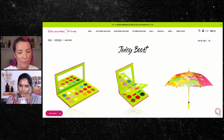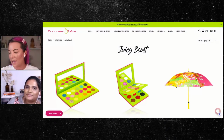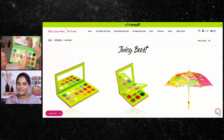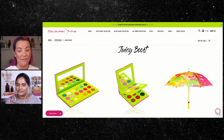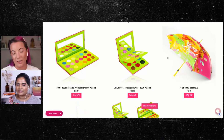This is the Juicy Boost collection. So there's 2 palettes, but they're the same color story. They essentially just took this palette and split it in half, and then you have it. So it's like a flip book, if you will. I really like that they did that because I've never seen a brand do that before. Yeah. So they both retail for $52.